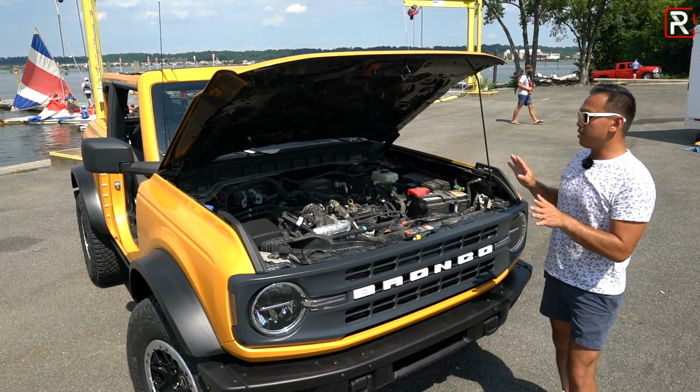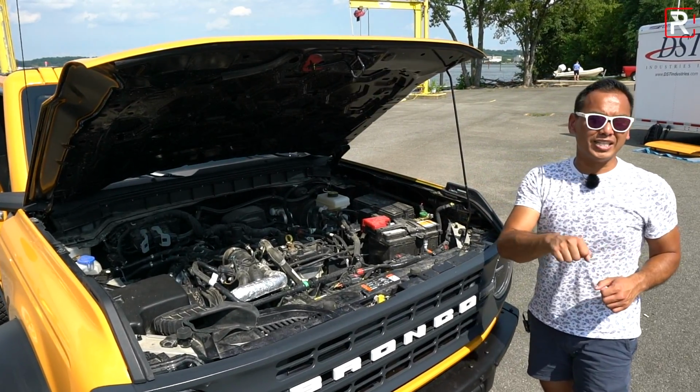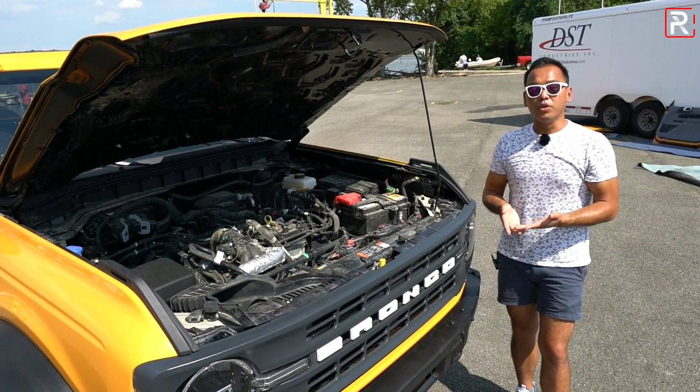If you guys are looking to get the 7-speed manual, which I showed you guys in my other first look video, the 4-cylinder is the only engine to get the 7-speed manual with that dedicated crawl ratio. All the other ones will have a 10-speed automatic. So the 10-speed is optional on the 4-cylinder. The V6 will come standard with the 10-speed automatic.